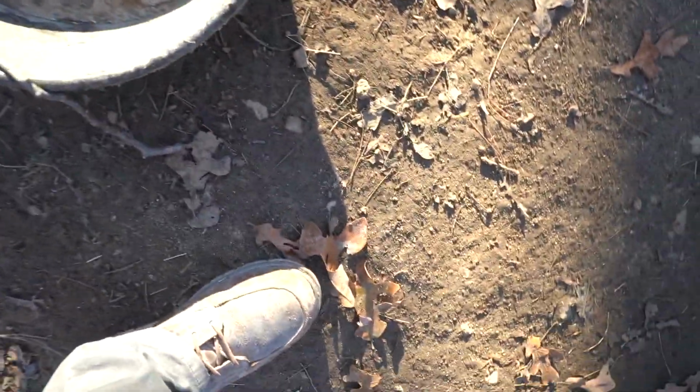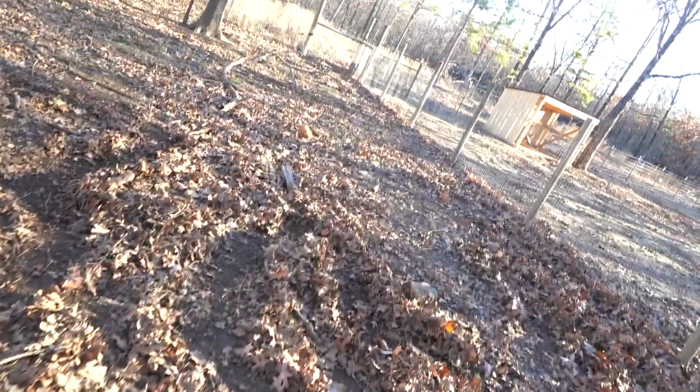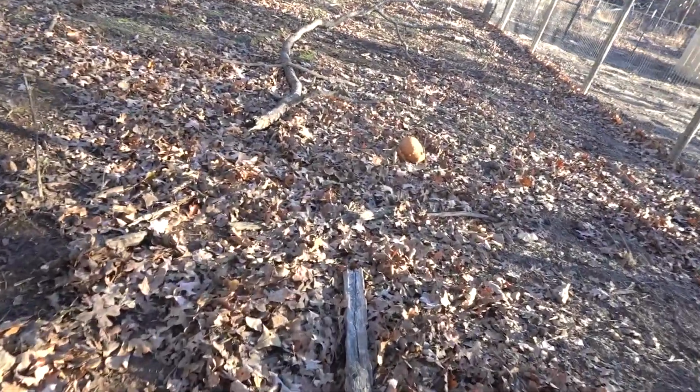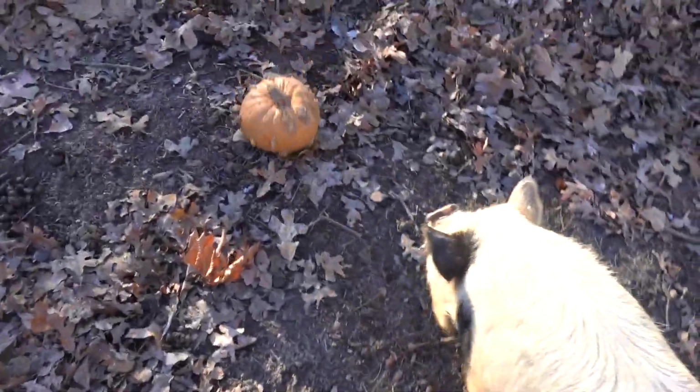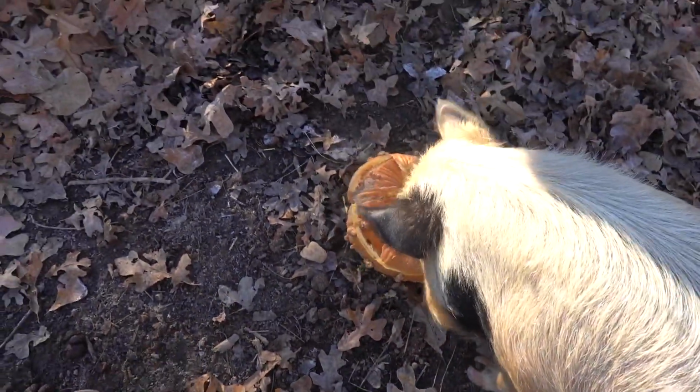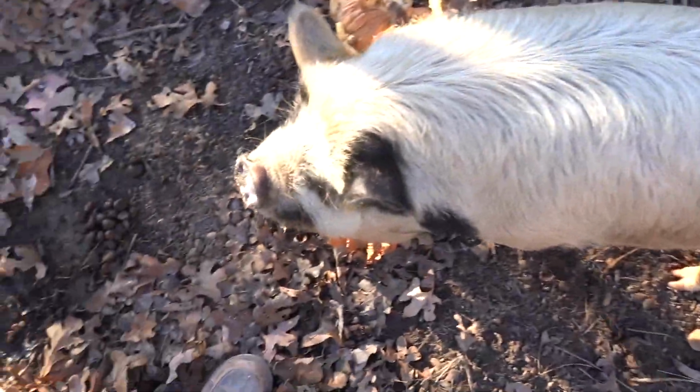This belongs right there. This is dirty. Throw you some water in there. They got a pumpkin over here that needs to be broke. I guess they don't want to break it. This is probably frozen. Here, watch. There, look. Yeah, yeah. You like that? Yes, you do.